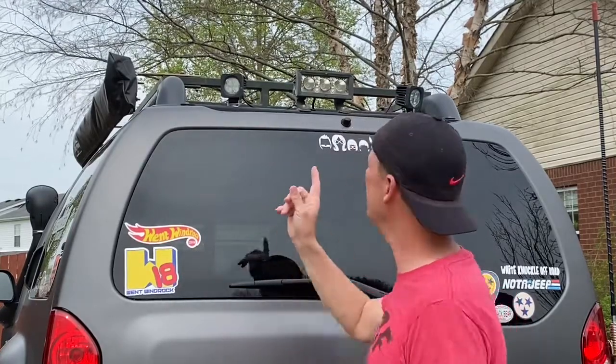Heps Fabs on this thing is amazing to work with. Tony and Don over there in Indiana, amazing people to work with, and they build an amazing product. So you can buy those actually at Nistech, by the way.